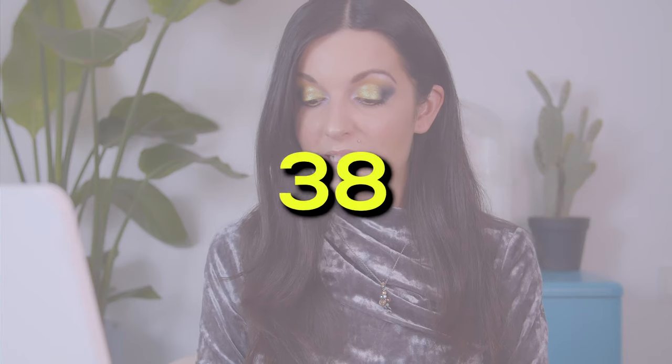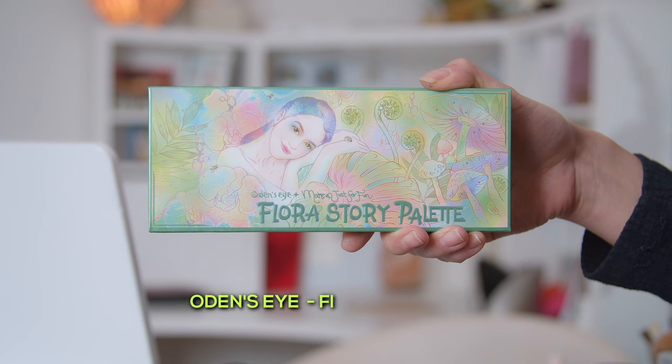But I feel like from now on, I'm just being very, very nitpicky when I'm saying something like that, because the quality of these palettes is actually beautiful. It's just more of a preference thing at the end of the day, but I had to rank these palettes somehow, and this wasn't easy, believe me. 38, that one is going to go to Odin's Eye Flora Story.